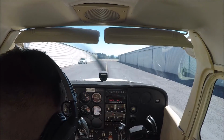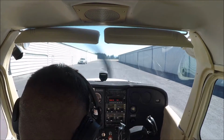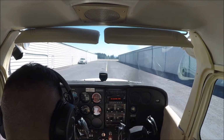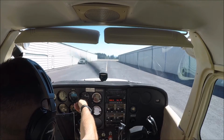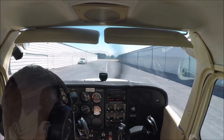Clear below 12,000. Temperature 32, dew point 11, altimeter 2989. Visual approach in use, landing and departing runway 31 left and right. All aircraft use caution, gliders operating 5 miles northwest of Hillsboro Airport. Helicopters operating adjacent all runways below 1,000 feet. Advise on initial contact you have information Quebec.